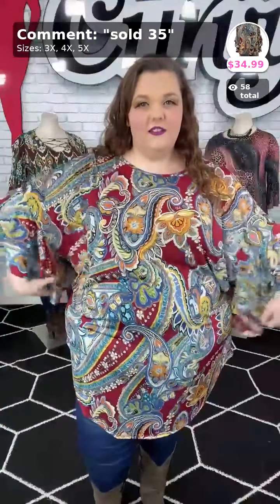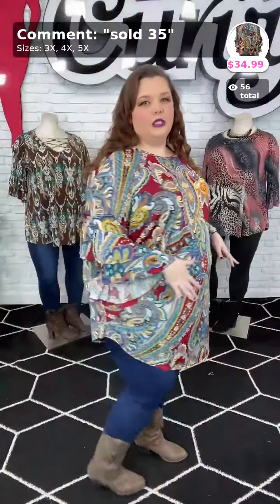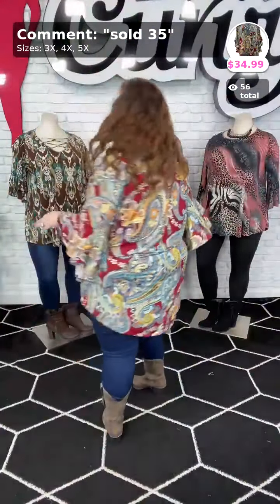Another dome and sleeve with your beautiful bell ruffle sleeves. Polyester spandex, plenty of stretch in there. Beautiful colors with that paisley. I mean, the reds and the golds and the blues and the greens. You're going to love this one. I mean, I'm in love with it.